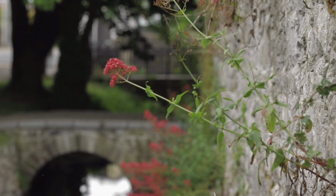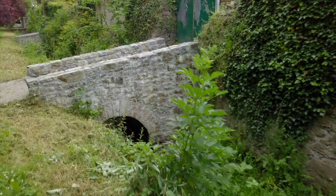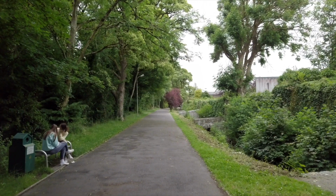We're very lucky in Loughrea to have this unique historic walkway in the heart of our town. It's a place where the past is very much present, and through the repair work and the conservation work, we hope that this place will be in good shape for future generations.